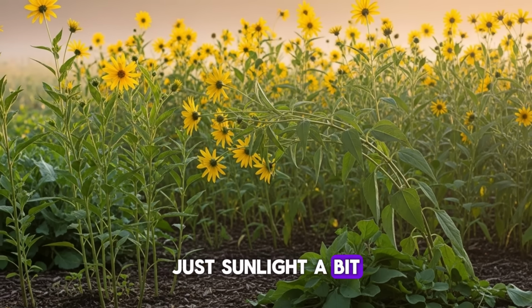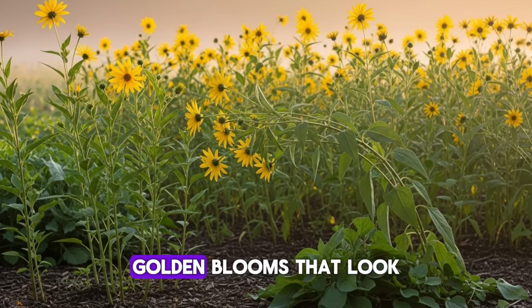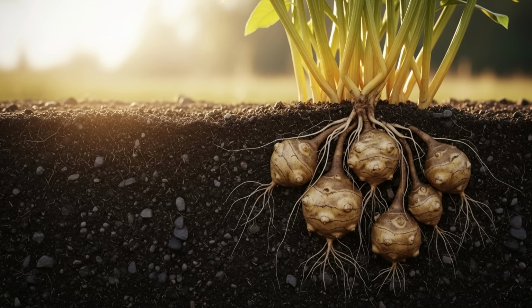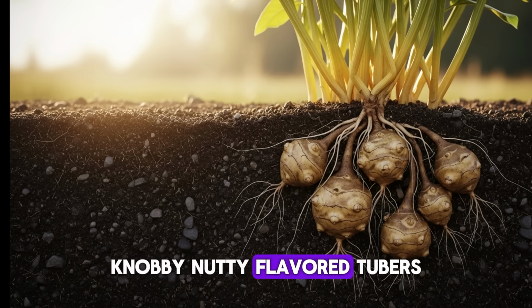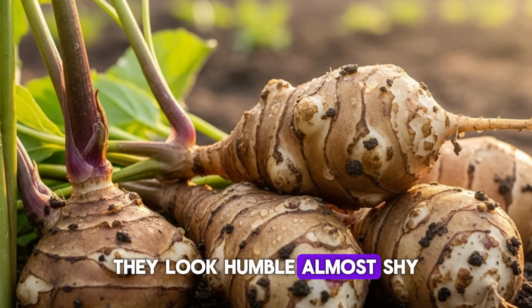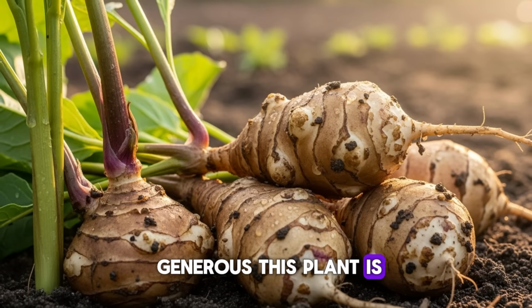Just sunlight, a bit of rain, and they'll transform your garden into a sea of tall golden blooms that look like miniature sunflowers smiling back at you. Beneath all that beauty lies the real treasure: knobby, nutty-flavored tubers hiding quietly in the soil. They look humble, almost shy, but once you dig them up, you'll realize just how generous this plant is.